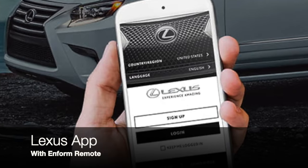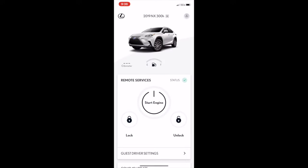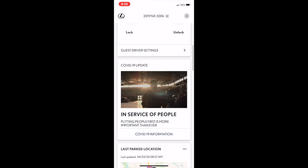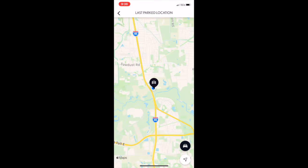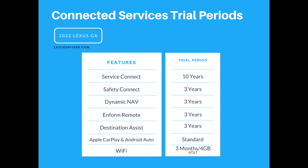Use the Lexus app. The Lexus app has Lexus remote built right in. It even includes the ability to locate your vehicle in its last parking place. The Lexus Inform subscription service does rely on a cell signal to locate the vehicle, but once it's found it, just zoom in for more detail. The new GX comes with a complimentary trial period for all compatible Lexus Inform connected technologies.